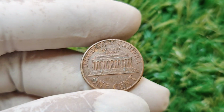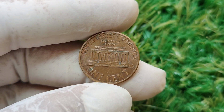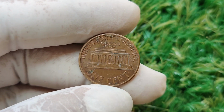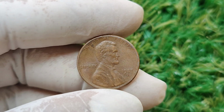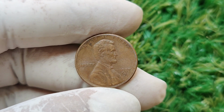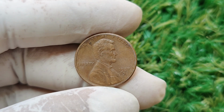And as always, it's not just about the money. For many collectors, coins like the 1980 70 Lincoln penny represent a piece of American history, a tangible connection to our past, and a reminder that even the smallest things can hold incredible value if we just take the time to look closely and understand their story.